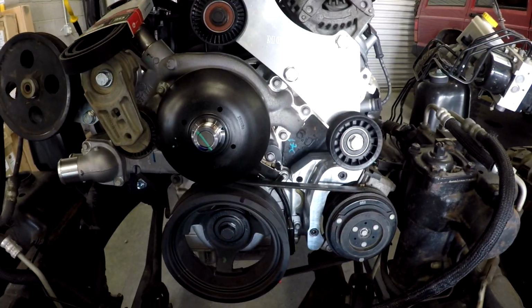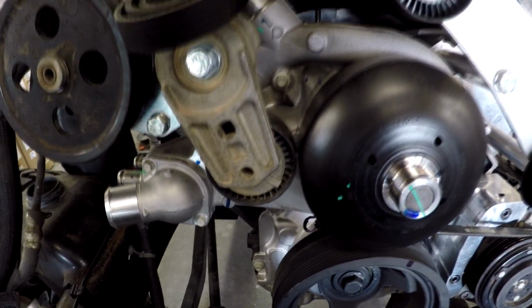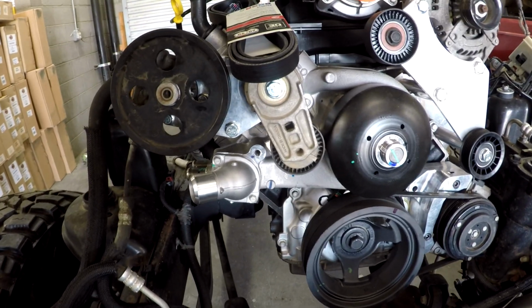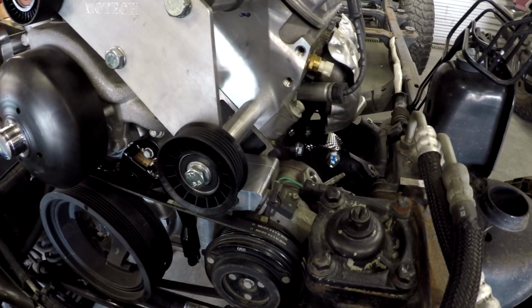Guys, the billet brackets are bolt-on. This tensioner is off of a JK. Obviously, all the accessories are off a JK. The tensioner, as you can see here, is just about touching the water pump, but it's not. When the belt tension is right, that tensioner is vertical, straight up and down. We've been doing this setup for about 10 years. One advantage is you can run the stock power steering hoses, as we mentioned, and we're going to be able to run the stock air conditioning lines also.